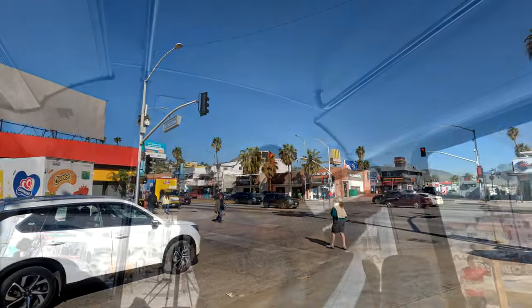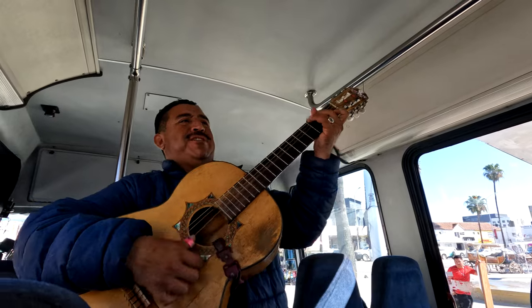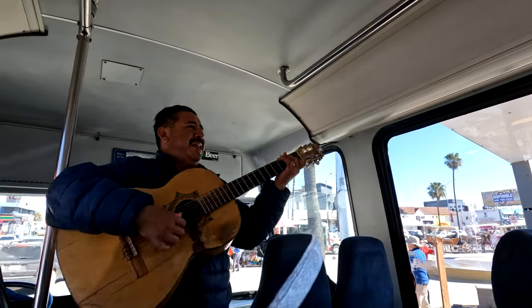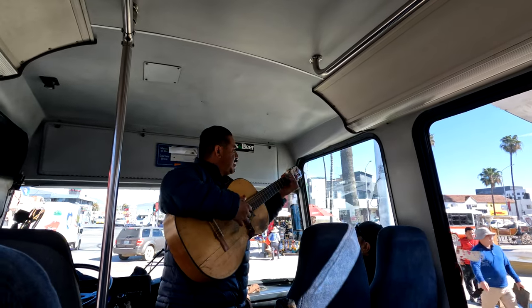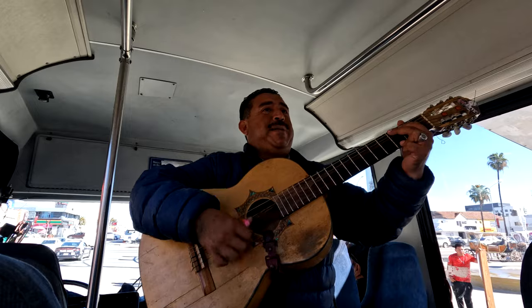The $4 round trip bus brought us a couple of blocks down to the McDonald's. We paid our tour cost in cash and hopped onto the shuttle heading off to La Bufadora. Now, is this a gamble? What did we get ourselves into? Oh, wait till we find out.